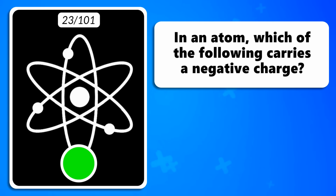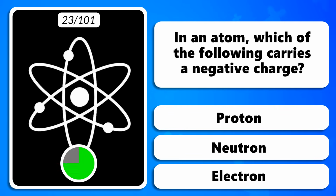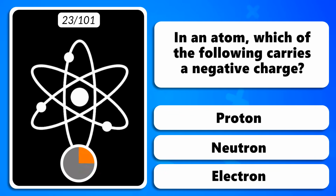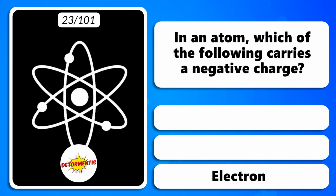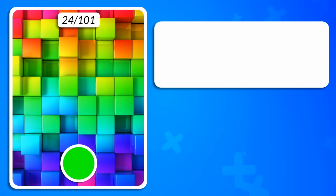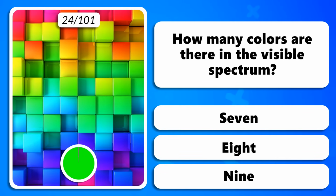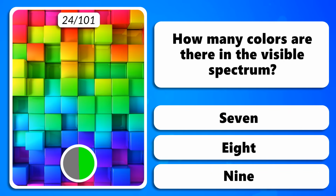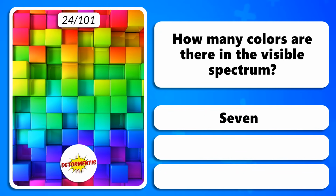In an atom, which of the following carries a negative charge? A proton, neutron, or electron? An electron. How many colors are there in the visible spectrum? Is it 7, 8, or 9? The right answer is 7.